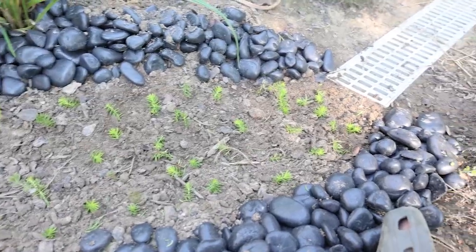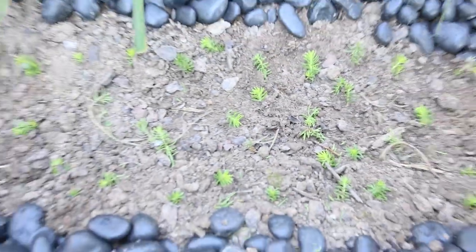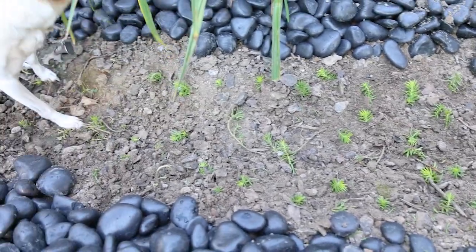There, my little pile is gone. They're all quickly just shoved in the dirt with my fingers, and they went pretty far.